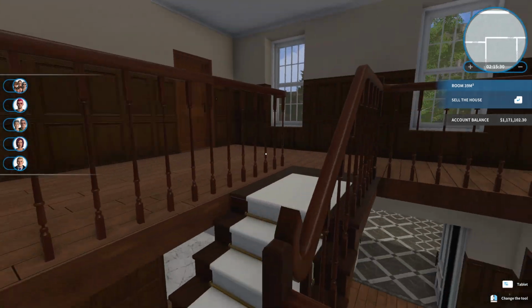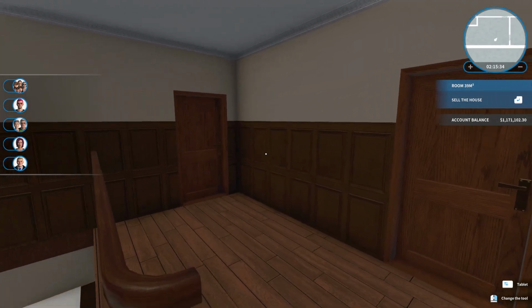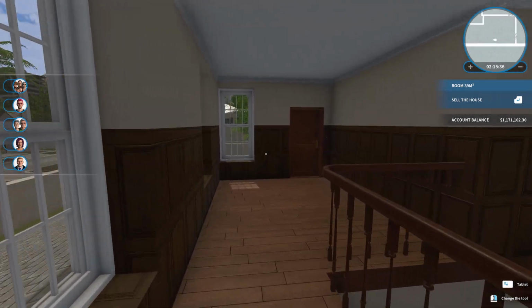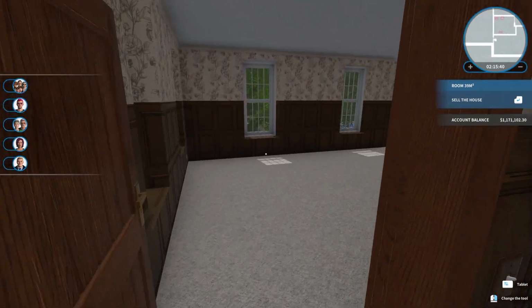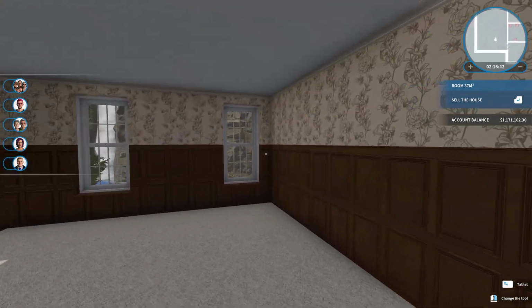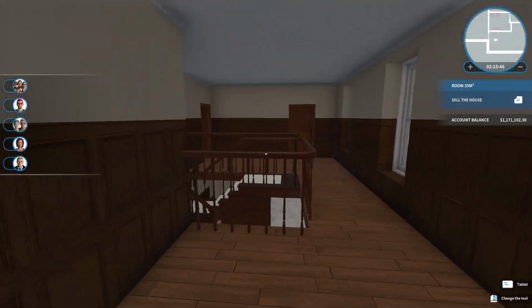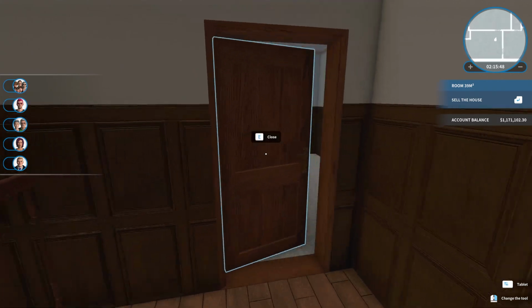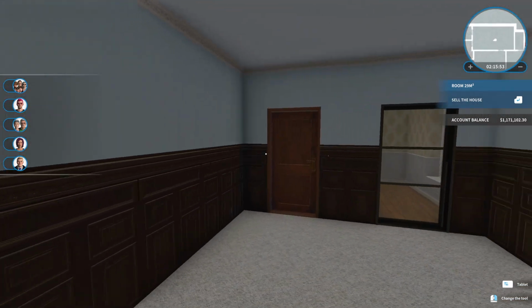I want to go for kind of a historic vibe. If you've ever been on a tour of a historic building in a city, like a historic mansion or something like that, I want to go for that sort of vibe, but with more of an updated feel. So in here, again, wooden panels with wallpaper. Same for the master bedroom, I went with wooden panels and paint.